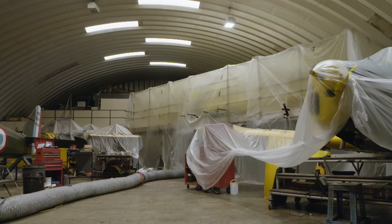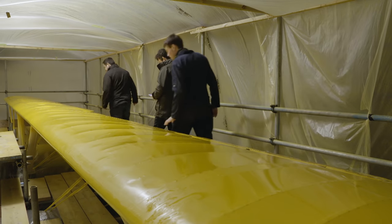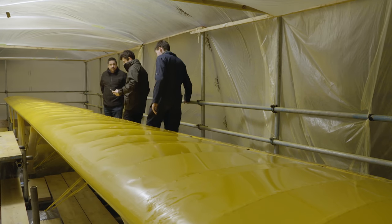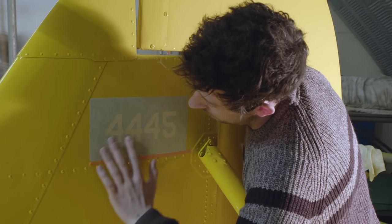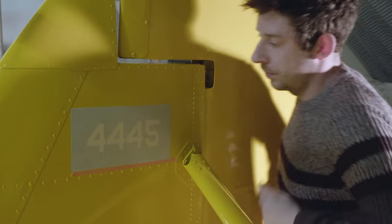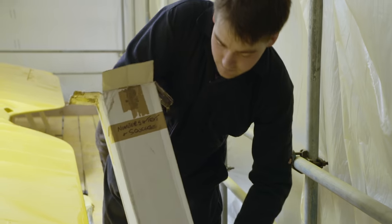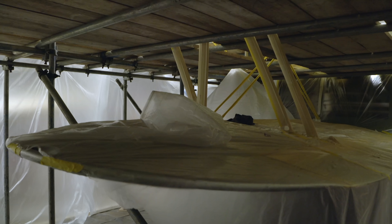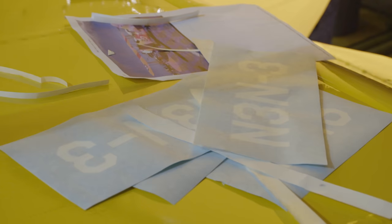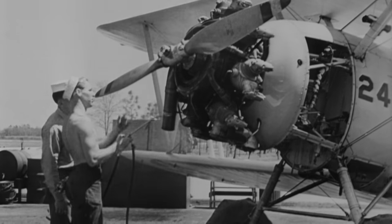The plane's new operators are arriving to paint the N3N and restore its wartime markings. So what's the plan today? We just had the yellow applied to the wings and the tail currently. So we're just in the process of putting on the US Navy markings for the aircraft at the minute. We've just got to wait for the fuselage to be painted and the bottom wing as well. We'll be doing those in a little while. And then once that's done, it's basically making sure that all the inside of the aeroplane's kitted out properly, that all the instrument panels are fully configured again.